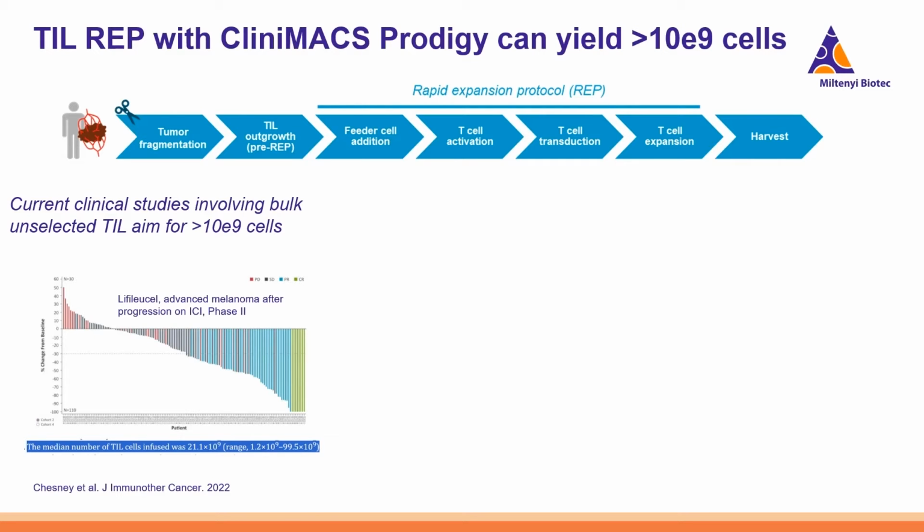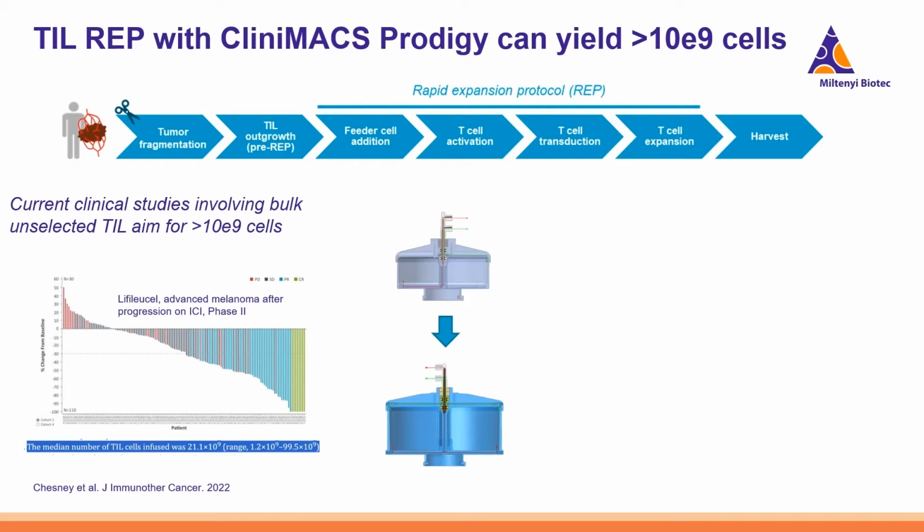And I think what I didn't mention in this webinar is that the standard Prodigy culturing chamber has a volume of 400 milliliters, of which we can only use up to 250 milliliters. So there was most probably a space limitation. And in order to overcome this hurdle, we had to switch our process, which now would be the next version of the process and is in development right now.